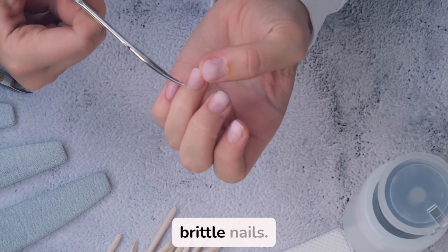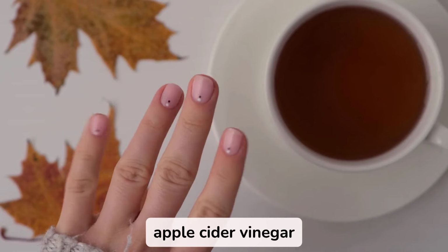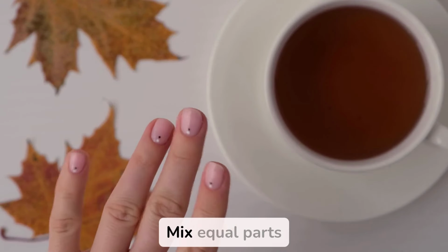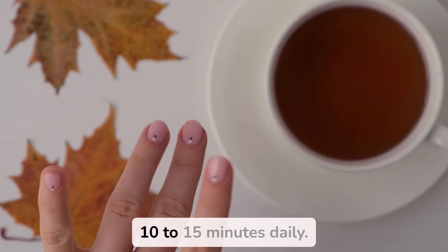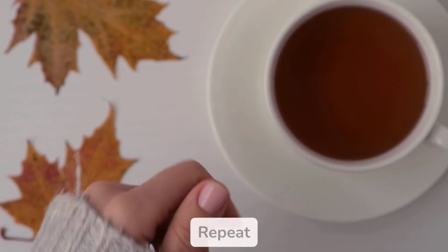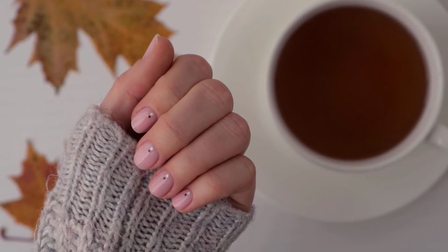38. Treatment of brittle nails. For weak and brittle nails, apple cider vinegar strengthens them. Mix equal parts vinegar and water. Soak your nails in it for 10 to 15 minutes daily. Repeat regularly to strengthen and make your nails stronger and healthier.